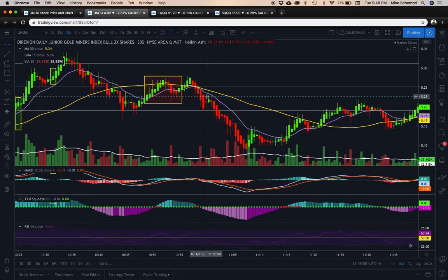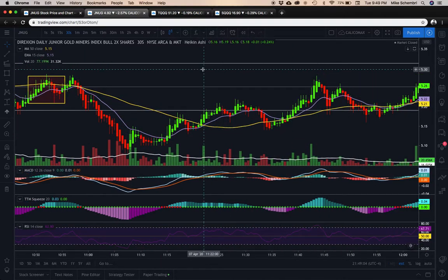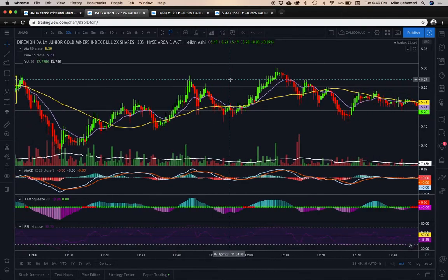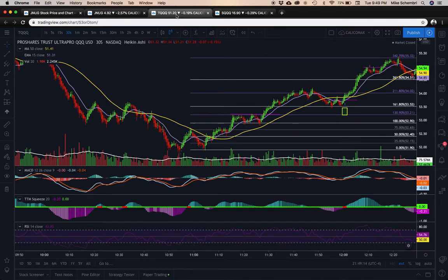And stayed with JNUG for a bit of the day, but it was kind of choppy, and I said enough of this, and we started playing the Qs later in the day. So after getting kind of frustrated with JNUG and watching its 10-cent runs, I said enough of this. We need a 3 times ETF, and let's see what happens here.